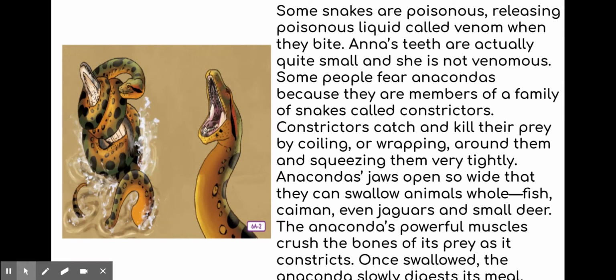Some snakes are poisonous, releasing poisonous liquid called venom when they bite. Anna's teeth are actually quite small and she is not venomous. Some people fear anacondas because they are members of a family of snakes called constrictors. Constrictors catch and kill their prey by coiling or wrapping around them and squeezing them very tightly. Anacondas' jaws open so wide that they can swallow animals whole: fish, caiman, even jaguars, and small deer. The anaconda's powerful muscles crush the bones of its prey as it constricts. Once swallowed, the anaconda slowly digests its meal.